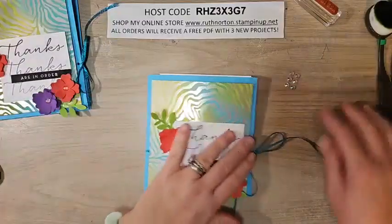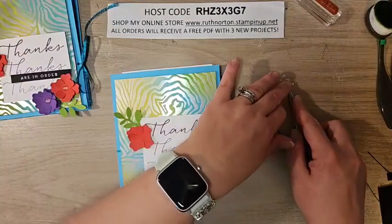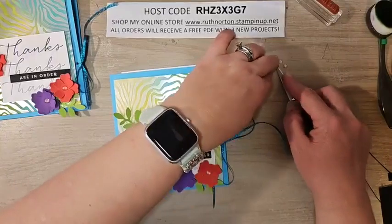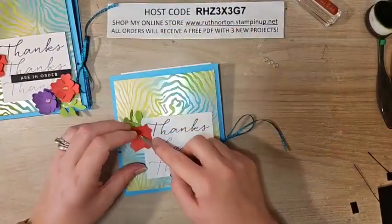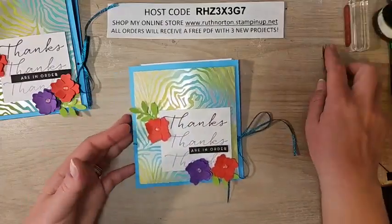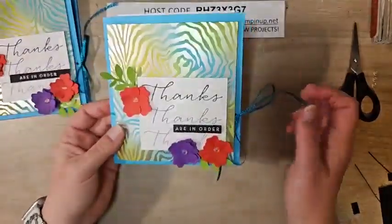And final finishing touch, I have some iridescent rhinestones. And these are the big ones, so they're not super mailable because they're kind of bulky. So I love to use them on 3D projects. These are going to go one in the center of each of those, and that adds just a little bit of sparkle. And that completes it: your little gift, your card holder.